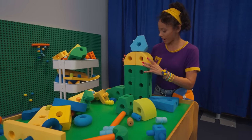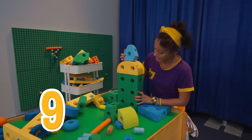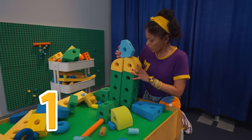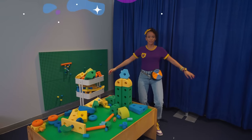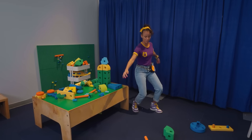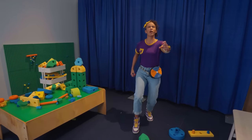Yes, it's time to launch this rocket ship into space. Count down with me from 10, ready? 10, 9, 8, 7, 6, 5, 4, 3, 2, 1, blast off! We've landed in space! There's no gravity! This is why I'm walking like this. I'm floating because I'm astronaut Meekah. Whoa! One small step for inspiration. One giant leap for creativity!